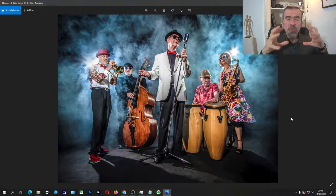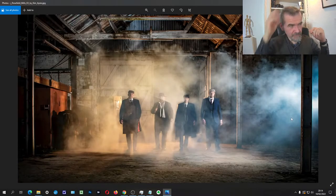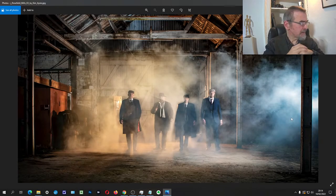And so I think it was somebody's birthday, a group of friends had already started getting outfits, and so we went to an abandoned warehouse. I was playing around with smoke bombs and lights and coloured gels in the lights, and this is one of the shots from that.